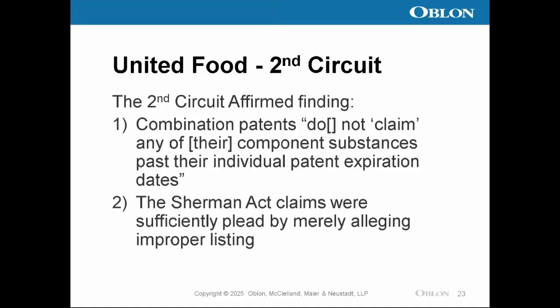So there was a period of time after these two combination patents were listed in the Orange Book, but before the original patent had actually expired, where these patents were properly listed. But as soon as that original API patent expired, these two secondary patents became improperly listed. And so from that point until the point where a generic did enter the market, antitrust harms had actually attached.